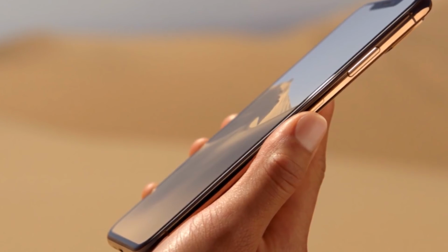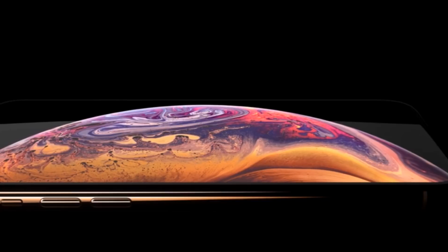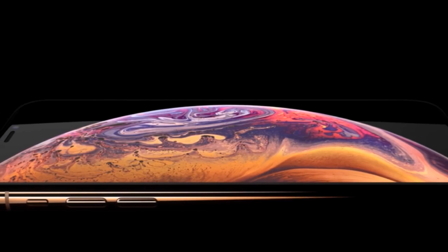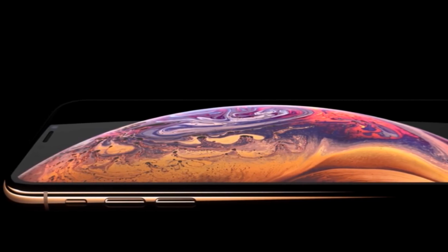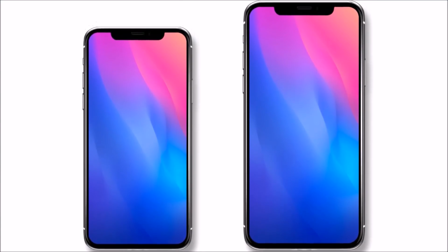And last but not least is also the new color, the gold iPhone XS and the XS Max. They look really amazing. That gold and black combination really looks stunning. So these are the top 5 features, the new features of the new iPhone XS and the XS Max.